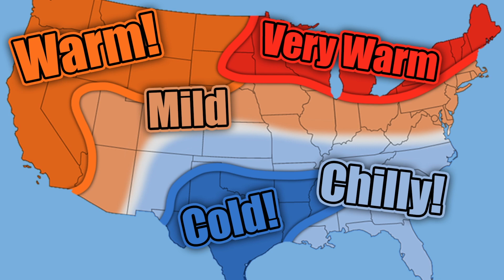So we're going to be dealing with really warm temperatures up into the 90s in many of these areas, even along parts of the Canadian border. So it's going to be rather warm for many of these areas compared to normal, and in the southern United States it'll actually be quite chilly with high temperatures only getting up into the 70s and low 80s in many of those areas.